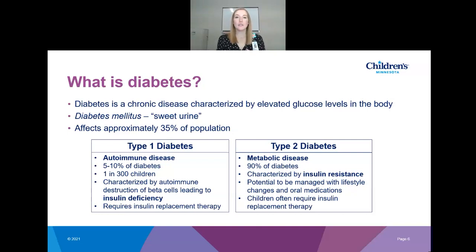Type 2 diabetes is really characterized by insulin resistance. So that means that your body is probably still making insulin, but it's not doing its job effectively. Your body's resistant to the insulin it's making. Because of this, there is a potential for this disease to be managed with lifestyle changes and oral medications. But oftentimes, children do require insulin replacement therapy as well. Their body just needs that extra assistance to create more insulin so that their body can function appropriately.